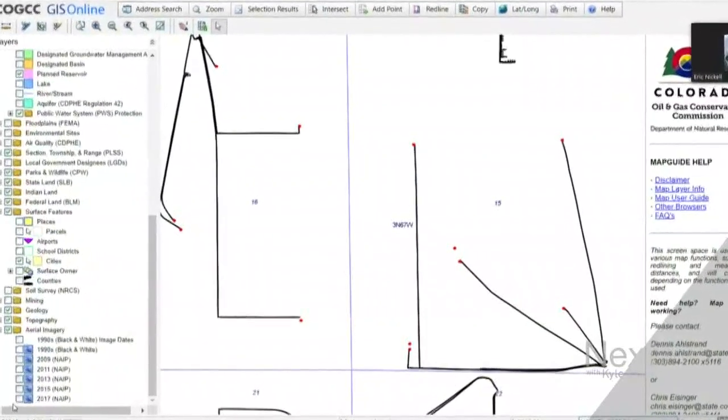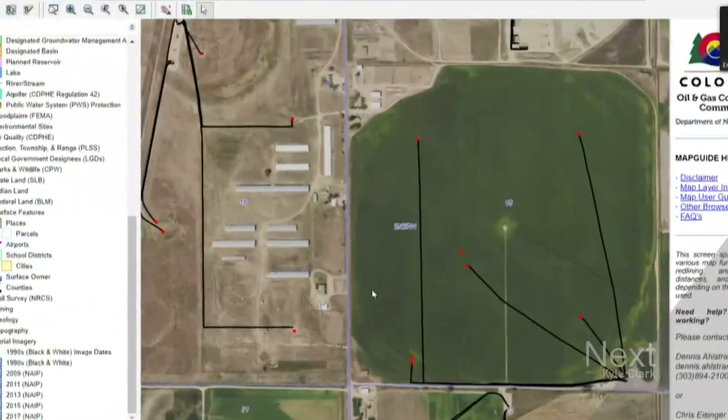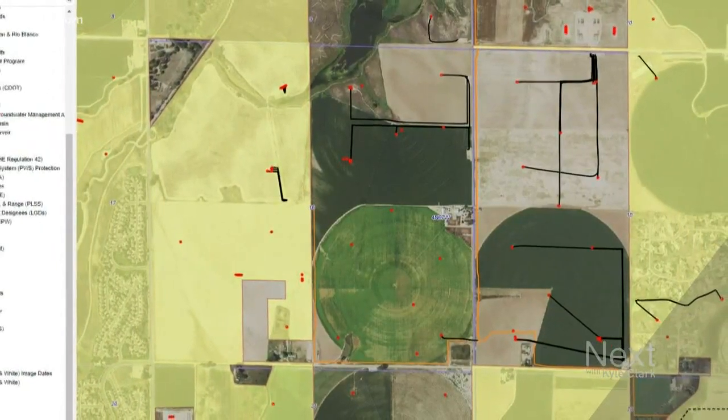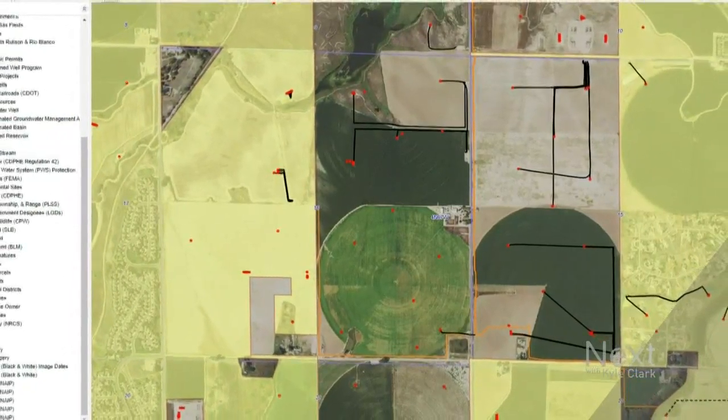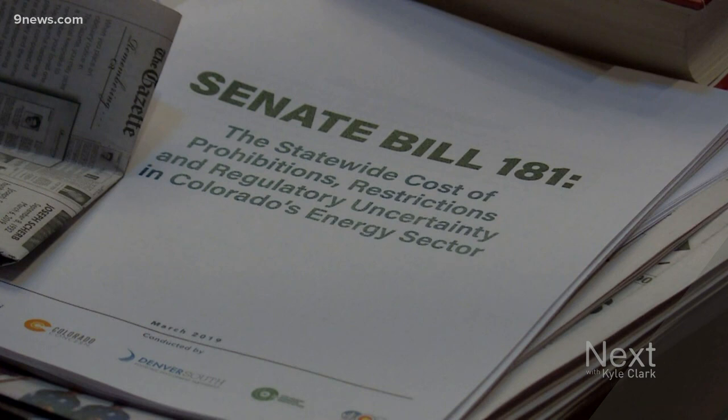For the first time in Colorado, oil and gas operators are required to show their work. This is what we're asking oil and gas companies to provide us, is surveyed line data, which actually shows the true path of a flow line in the ground. The pipe itself, where the pipe is in the ground. This online map showing where the pipes are underground is one of the changes as a result of last year's Senate Bill 181, the oil and gas reform legislation.